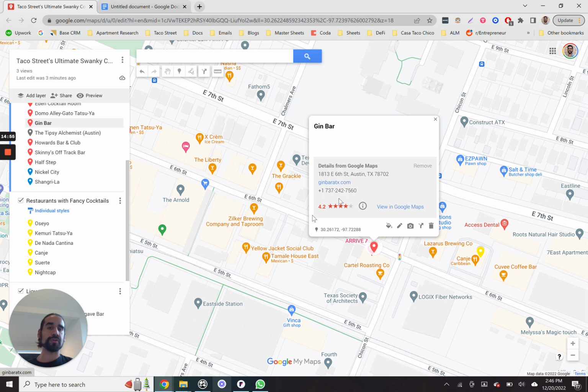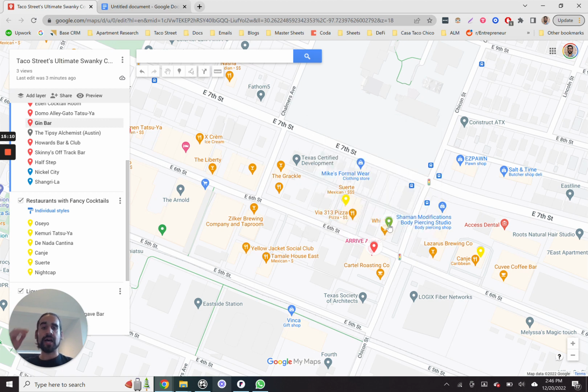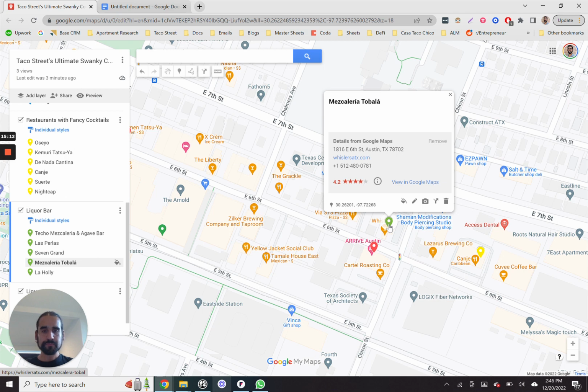Right next door, you have Gin Bar. That's part of the Arrive Hotel. If you like gin, just go behind the Arrive Hotel, and they'll have a lot of interesting gins to try out. Some good martinis.